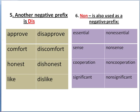Number 5, another negative prefix is dis. Examples are approve, disapprove; comfort, discomfort; honest, dishonest; like, dislike. Number 6, non is also used as a negative prefix. For example, essential, non-essential; sense, nonsense; cooperation, non-cooperation; significant, non-significant. There are many more prefixes, and these usually come from the Latin and Greek languages.